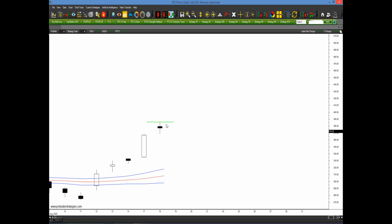So it's okay if it doesn't trade there on the next bar. If it waits two, three days, even if it waits a month, that's okay. It must be above this highest Bollinger Band. It has to close above.